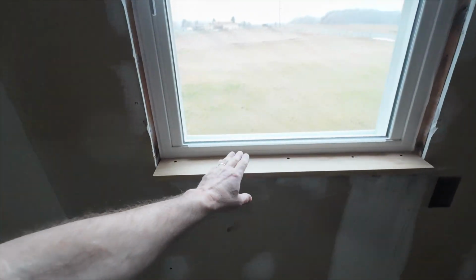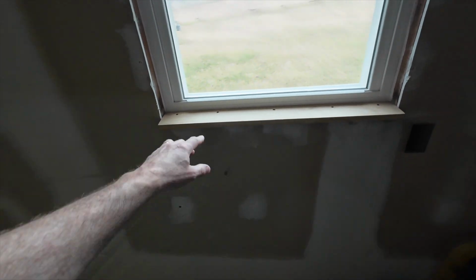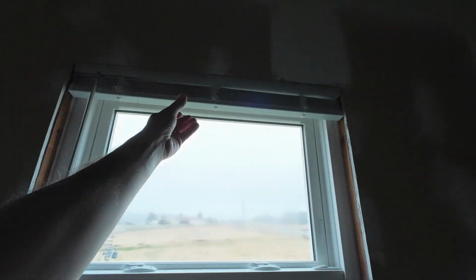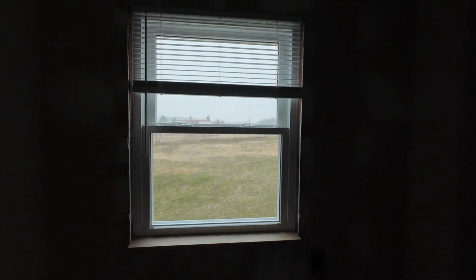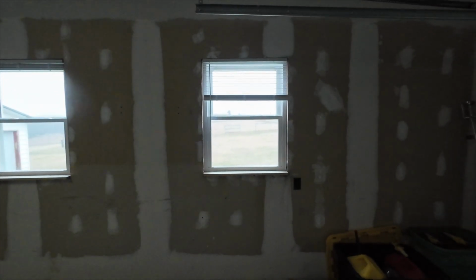I also, this morning, had a couple extra pieces of cedar around, so I put in a nice little cedar windowsill there. I'll cover this up and paint it white. And then I also put in a blind. If you have never seen these at Lowe's, they're really nice. You just pull them down to where you want it to go, and then when you want it back up, you just push it back up. So got some blinds on the windows for security, and screens on the windows for some fresh air. So those are the 2 new windows in the garage.